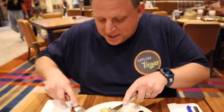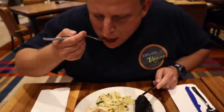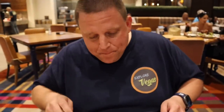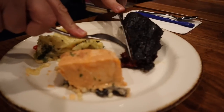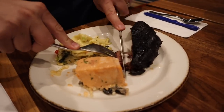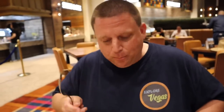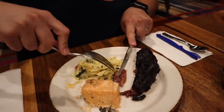All right, I am gonna try some of this fresh salmon. Look at that. So juicy looking. Wow, that is fresh. Amazingly yummy. So the salmon is fresh and juicy. Now we got the brisket. So I asked for some brisket. He actually gave me a big old chunk of it. This is smoked. So let's see. Wow, you can taste the smoky flavor. But even with the smoky flavor, it's still moist on the inside.